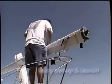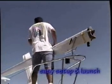Drive up, launch, set up, and get underway for a great sail in less than 30 minutes.